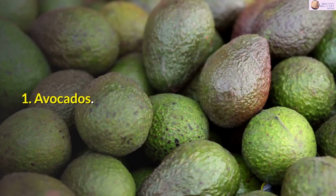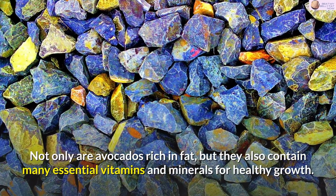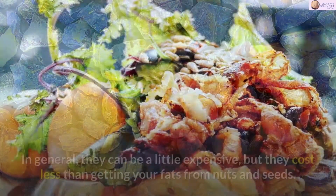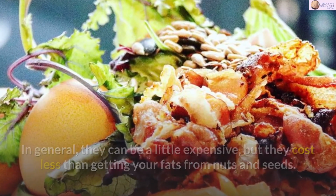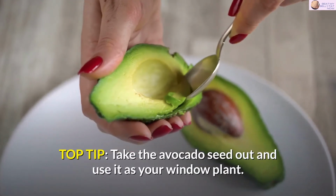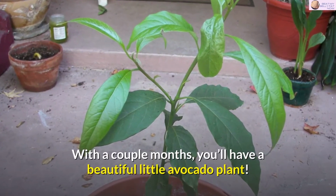1. Avocados. Not only are avocados rich in fat, but they also contain many essential vitamins and minerals for healthy growth. In general, they can be a little expensive, but they cost less than getting your fats from nuts and seeds. Top tip: take the avocado seed out and use it as your window plant. Within a couple months, you'll have a beautiful little avocado plant.